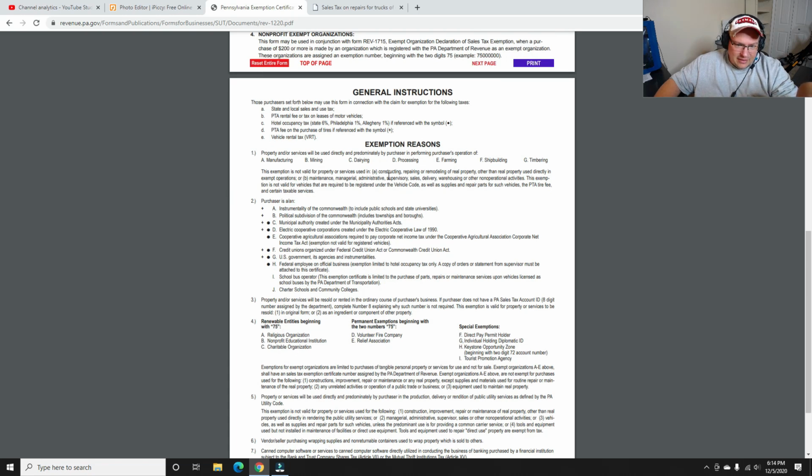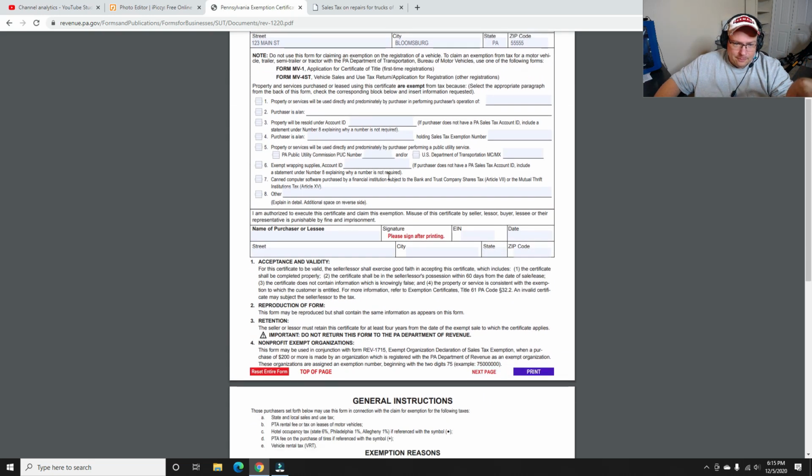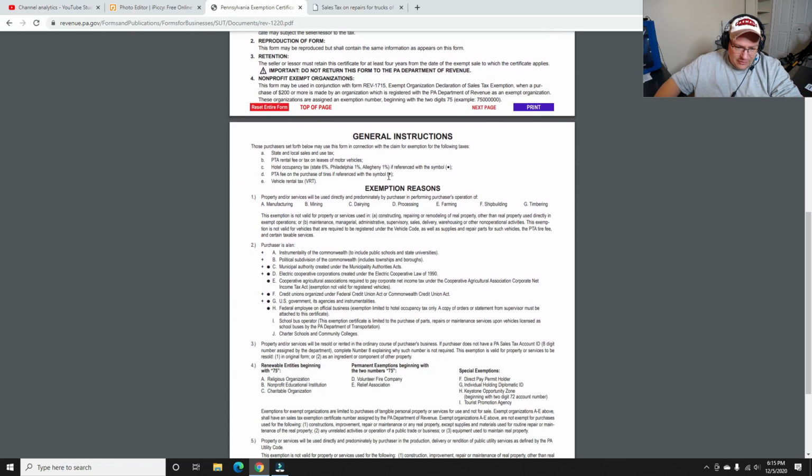Purchaser is an instrumentality of the Commonwealth? No. Political subdivision? No. Municipality, electric co-op, or agriculture, credit unions, U.S. government, federal employees, school bus, or charter schools? None of those apply to us. So we're not going to do number 2. Let's go to number 3.